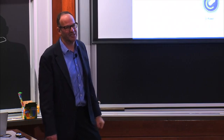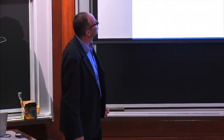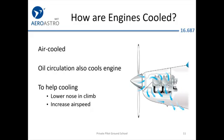But anyway, it's a European invention from the late 1800s, and it really hasn't changed much, four-stroke cycle. Okay, cooling. As I said, it's a combination of the air and the oil circulation. The FAA wants you to know that if the engine is going hot, again, this is probably not going to happen to you here at sea level, but if you're climbing in your little airplane out of Wyoming on a hot day, you might end up having to accept a slightly lower climb rate, boost your airspeed a little bit, and lower the nose to get more cooling air.